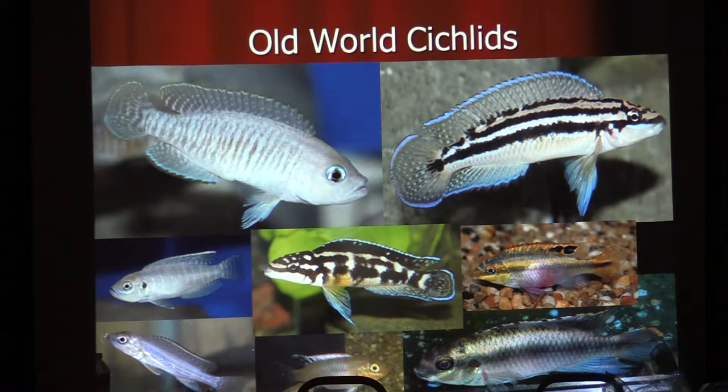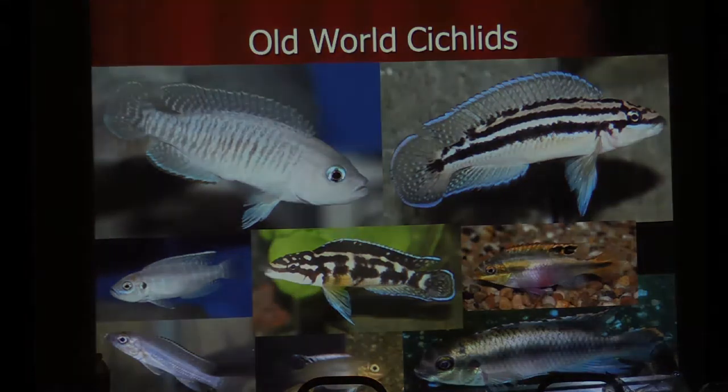There's transcriptus in the middle, Dickfeldi on the upper right, and then the cribensis types. Some of those get a little bit large, so research them. Saccharomantis, for sure, you don't want to use, but your Taeniatus types and your Pulcher types are all okay in a 10-gallon tank.